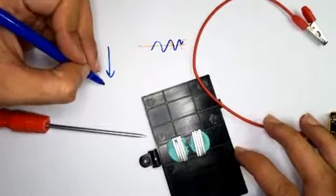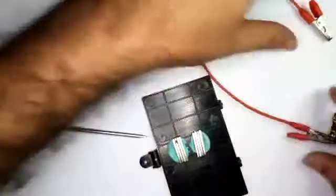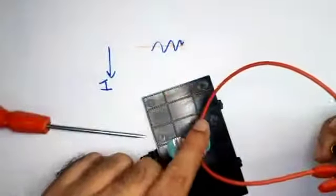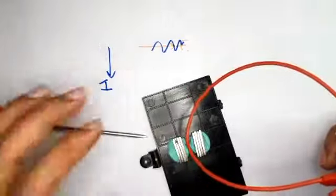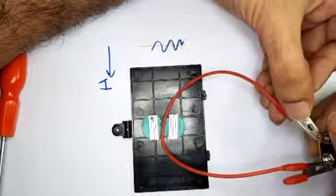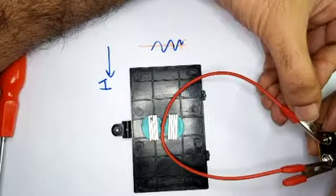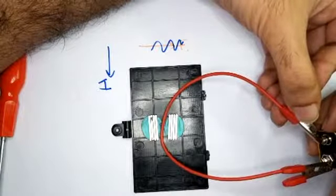So the current flow is downwards, I. And the force, what's actually happening is the wire is being pulled down. As it's being pulled down, it looks like it's moving in this direction. But let's do that again just to make it clear. Bring it between the two. Pull down, pull down, pull down.